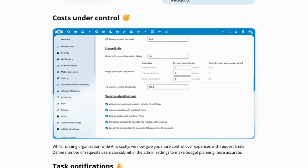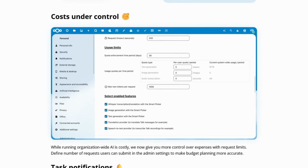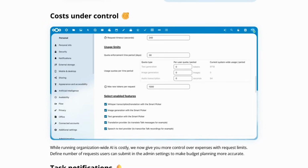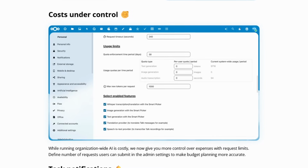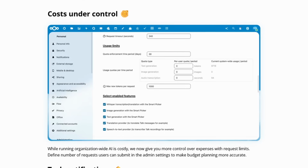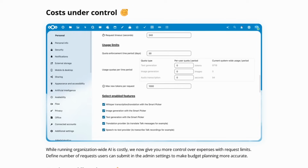Also, there's a new thing that you can do with the users on your system who have access to the AI, because you can control how many times they can request various different things from the AI so your system doesn't get overloaded, like having hundreds of people doing hundreds of things at the same time, for example. So that's pretty cool too.